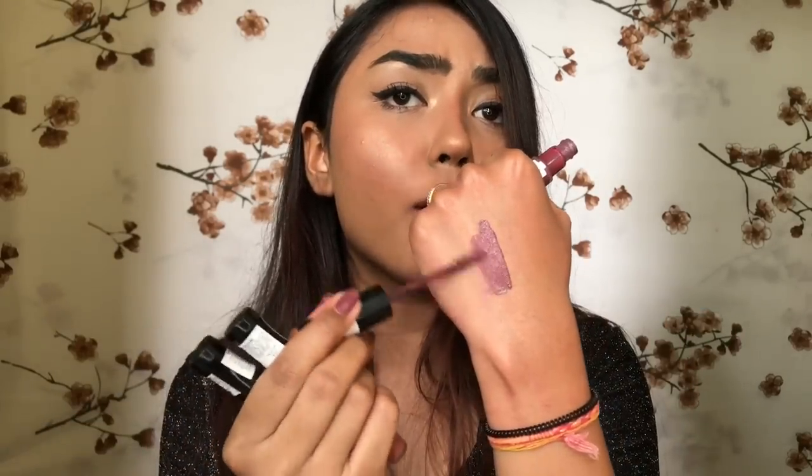Now talking about the formula, it is very whipped, creamy and moussey in formula, so it just applies so easily on your lips, glides on the lips without tugging or pulling, and then after like 1 minute or so it just dries down in this beautiful powder matte finish. Though it looks powder matte, it is 100% transfer proof. It does not transfer. The finish on these liquid lipsticks is to die for.